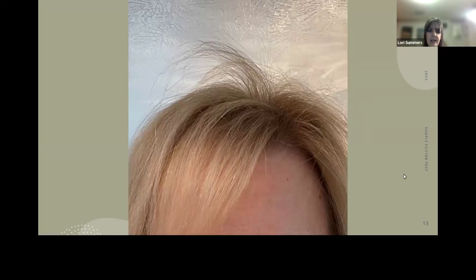But this woman has the same thing. You can see a lot of new hair growth coming out from her scalp there. It's a little bit shorter than her regular length. And so that's a pretty common thing that we see. And that's so exciting, to get that hair growth back and feel confident about your hair and how it looks and everything.